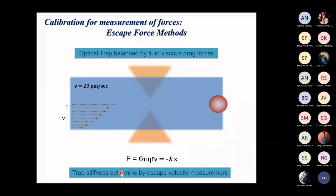So this trap stiffness is determined by what is called escape velocity measurement. That is the velocity at which the particle will just escape the trap. So that is how this is calculated. Then you equate this F with Kx, and since you know the viscous force, you can know the K. And if you know the K, then you can really know the force. Okay, displacement you know. So this is how you can calibrate the measurement of force in an optical trap.